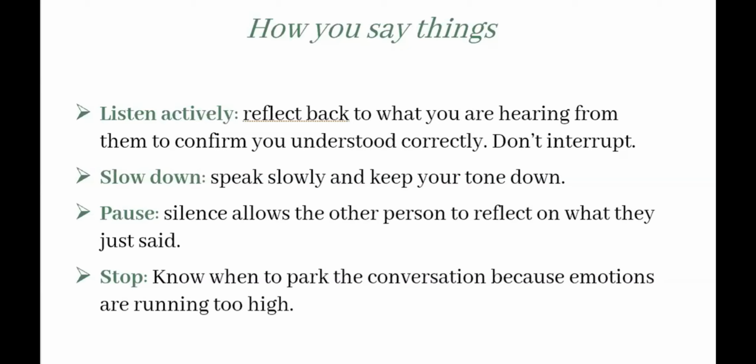Pausing is a very valuable tool as well, and one that people don't use enough. Actually, silence is very powerful, especially in the context where the other person says something incredibly hurtful or mean. Not responding is often the best answer.